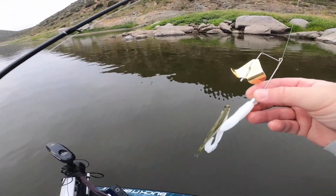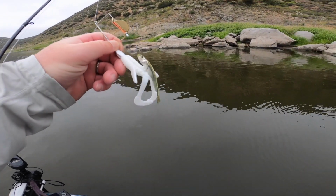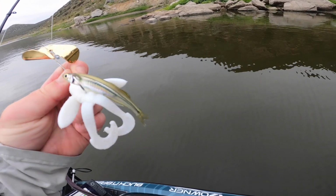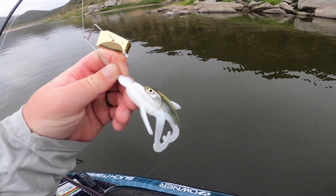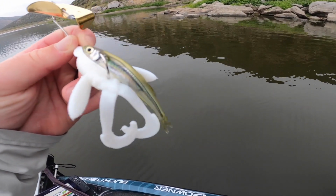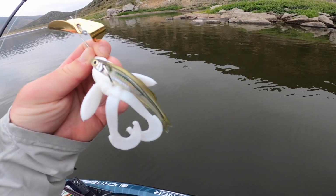Oh my gosh, look at that. Well, that right there is what these fish are eating. That's so crazy. Check that out. That's pretty cool though. I just got blown up on and brought this thing back in. I got this shad just chilling on there. What's up, dude?